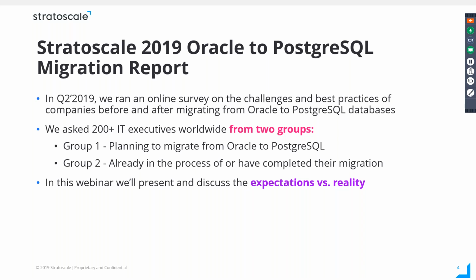And in the survey, we asked 200 IT executives from two different groups. The first group was companies who were planning their migration from Oracle to Postgres. And the second group was companies that were either in the process of their migration or had completed their migration. We asked them similar questions in the survey and wanted to compare what companies expect before they migrate as compared to what actually happens after they migrate.